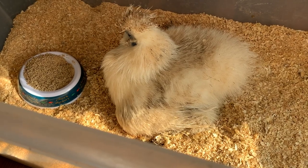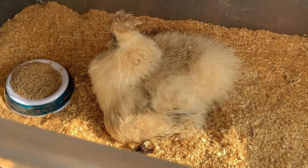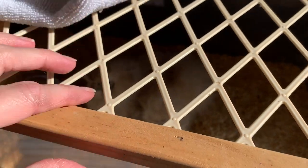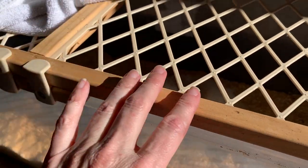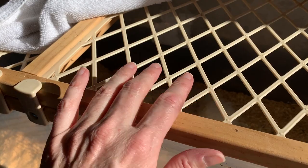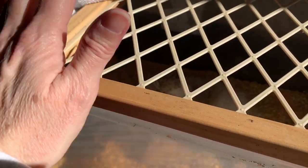And so I took a chance, and this is what I do. I wait till it gets dark. As you know, we brought her in. I had the tub set up. On top is simply, let me pull it away. You've seen this before. I just use those little childproof, what are these called? These guards, the gates. Child gates. You can get them at Walmart, usually for like 10 bucks, and I have several of them.